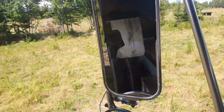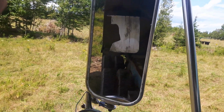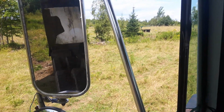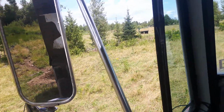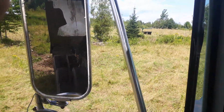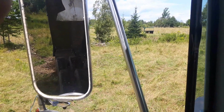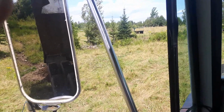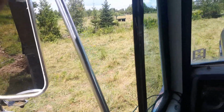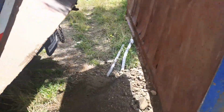Better time to do it when the cows aren't out here. There we go. Hold on, that's enough there. Let's give another look at it. I don't need much, just enough to put a pad.